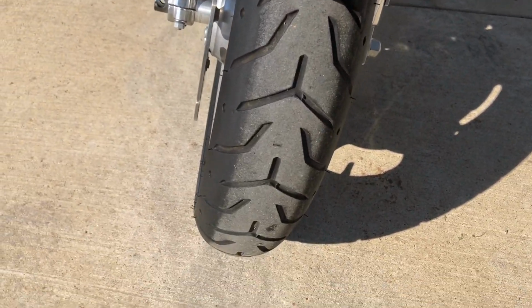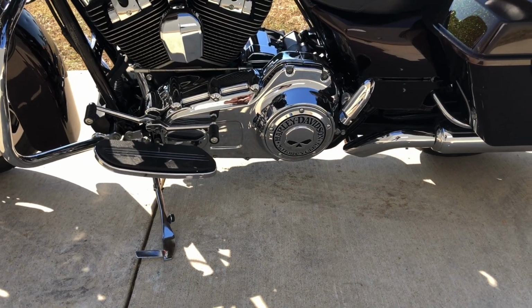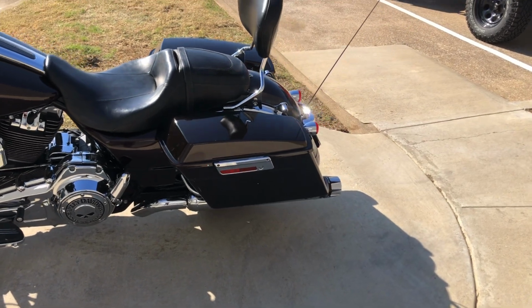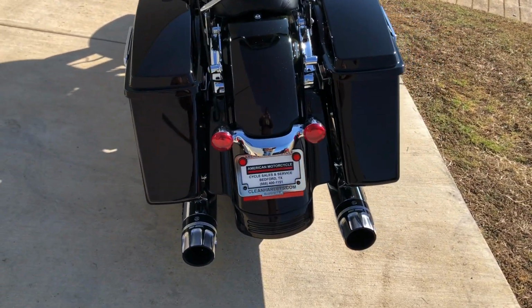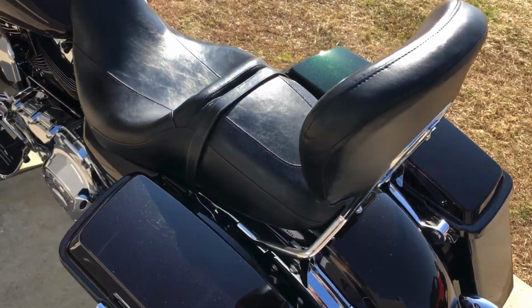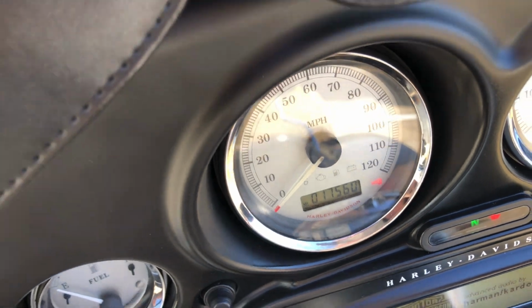Forks are in good condition. It's a good tread on the front tire. It's got the heel toe shifter on it. Wheelie G Derby cover. It's got a 4-point docking hardware. And it currently has a quick detach passenger backrest, but you can certainly take that off. You could add a luggage rack or even a tour pack if you wanted to. It's a good tread on the rear tire. Bike has 17,000 miles.